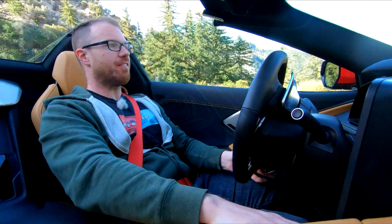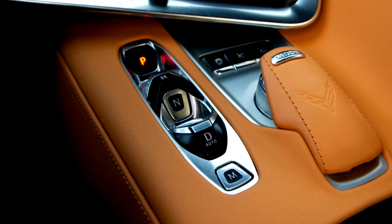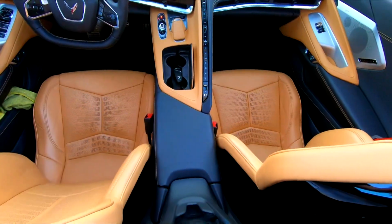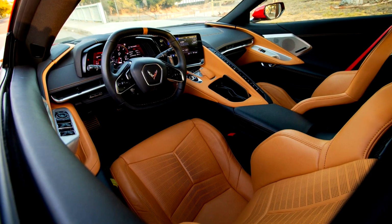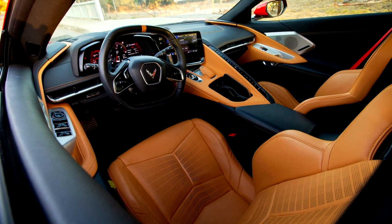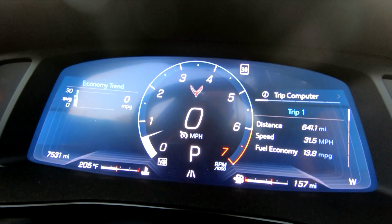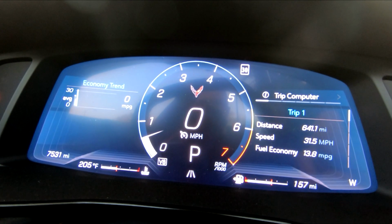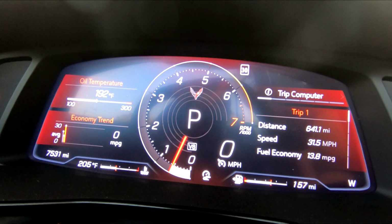I like the shifter controls down here because this actually feels just like the Lamborghini Huracan Performante Spyder that I reviewed on this channel. But the dash layout, very cool, very cockpit inspired, very interesting to look at. And then there's this digital display here. No analog gauges, fully digital, big screen right here, completely configurable depending on what you do down here with the drive mode selector.